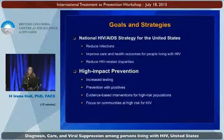So the national strategy for the United States released in 2010 already included an objective to increase to 90% the people who know their serostatus as part of the goal to reduce infections. Other goals were to improve care and health outcomes among people living with HIV and reduce HIV-related disparities. So CDC and its partners have pursued a high-impact prevention approach that includes increased testing, prevention with positives, which includes improving care and viral suppression, evidence-based interventions for high-risk populations with a focus on communities at high risk for HIV.